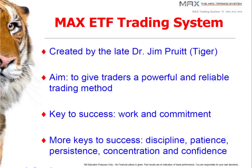There are two keys to becoming successful with the MAX: work and commitment. It represents a lot of work to assimilate correctly all the concepts and all the rules of the MAX and how to apply them correctly, and so commitment. Believe me, if your only commitment is just to make money in trading, which in the end is what we would like to do, you will fail very quickly, because the efforts needed to become successful are too important. You need higher commitments to become successful and to sustain all the necessary efforts.